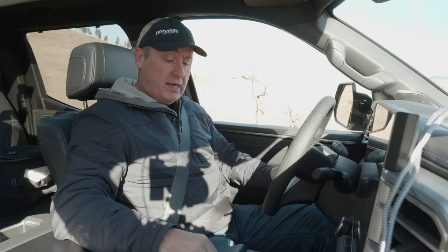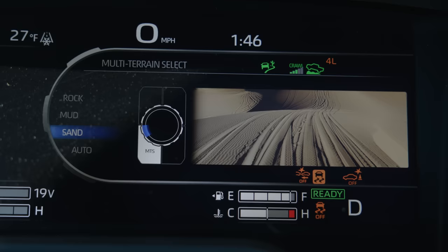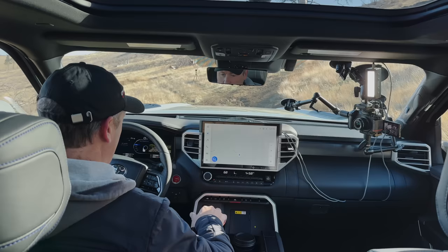Let's go into the trail cam mode. To do that, I have to go into four low, and I'm gonna switch the MTS mode into rock because I want the least amount of wheel spin. You start spinning wheels, you start kicking rocks, and then you start denting things. We don't want to do that. Turn on my front view. There we go.